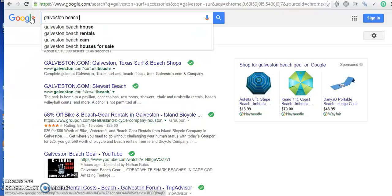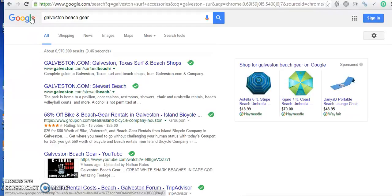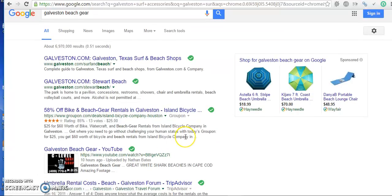Galveston beach gear. I just kind of threw these up. These are sort of like a little billboard that I can just throw up. Maybe there's not millions of people searching for that every day, but it is a term, and Google does recognize it as a term. So what I was able to do was get your name and your phone number there, like a billboard, right on the front page of Google.